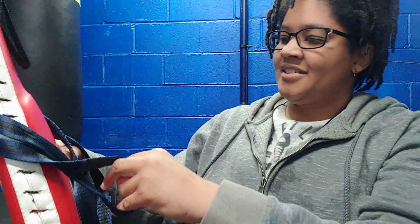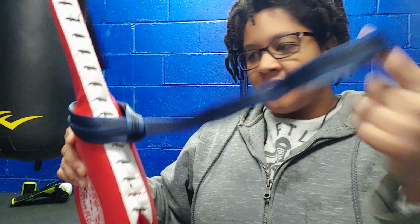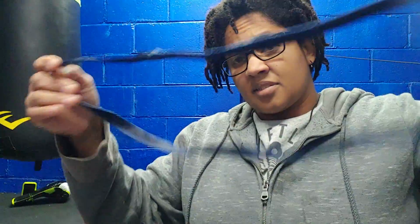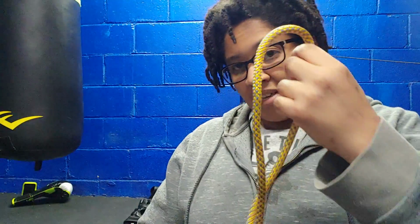Let's pretend this is a tree, and just loop it in on itself, and clip your carabiner in there. This costs $5. Like I said, this was $50. Rocks are rough, trees are rough. I'd much rather tear this up than tear this up. So just wrapping this sling, super easy.